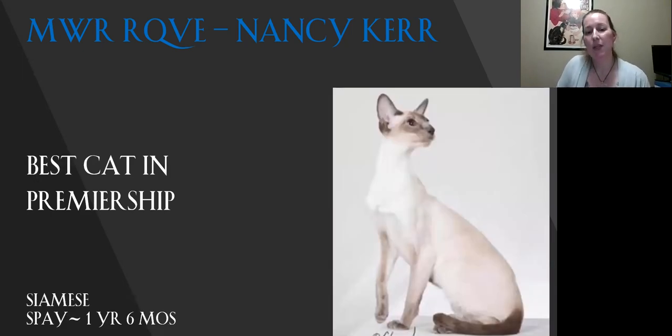And my best cat in Premiership is my Siamese. This is a gorgeous example of the breed. You can just see by the body that, if you did the slinky stretch on it, you just have this really nice, firm, tubular body. Wonderful profile on this girl. Her wedge just fits together, goes to her ears, her eyes line up. Really nice, good color on her. Today, she is my best cat.